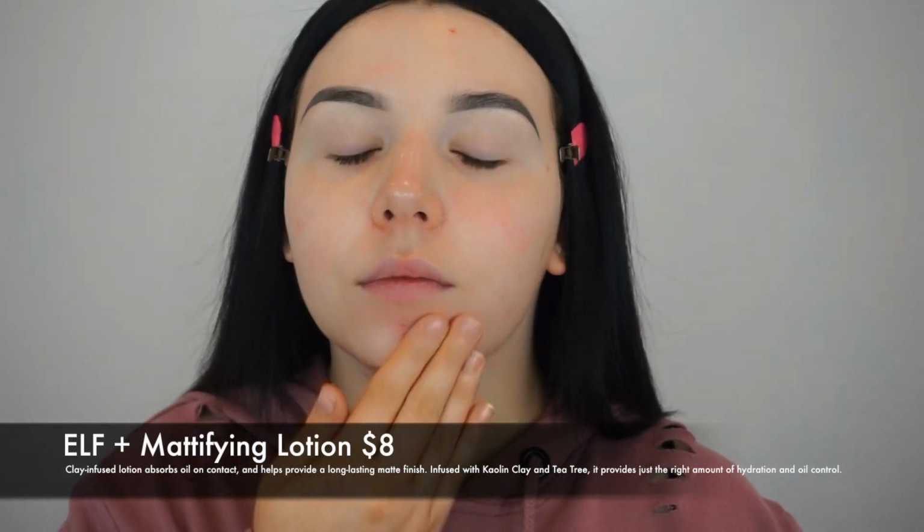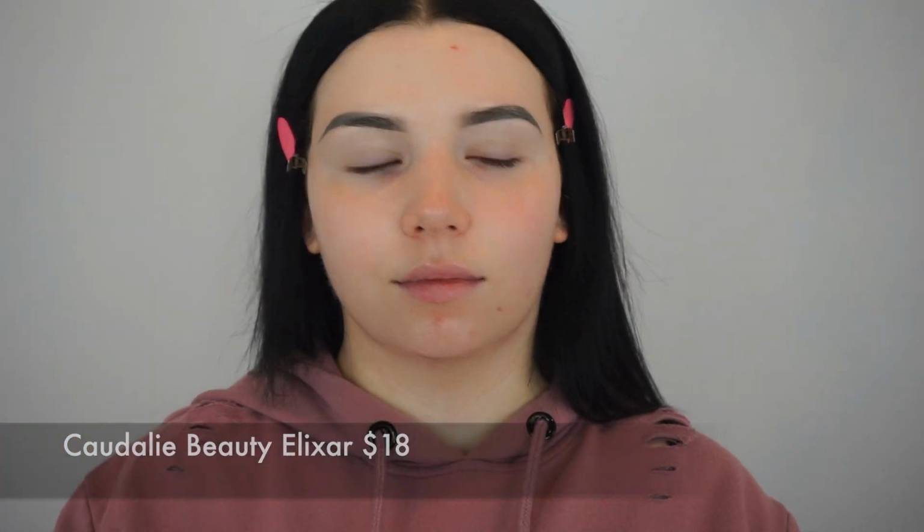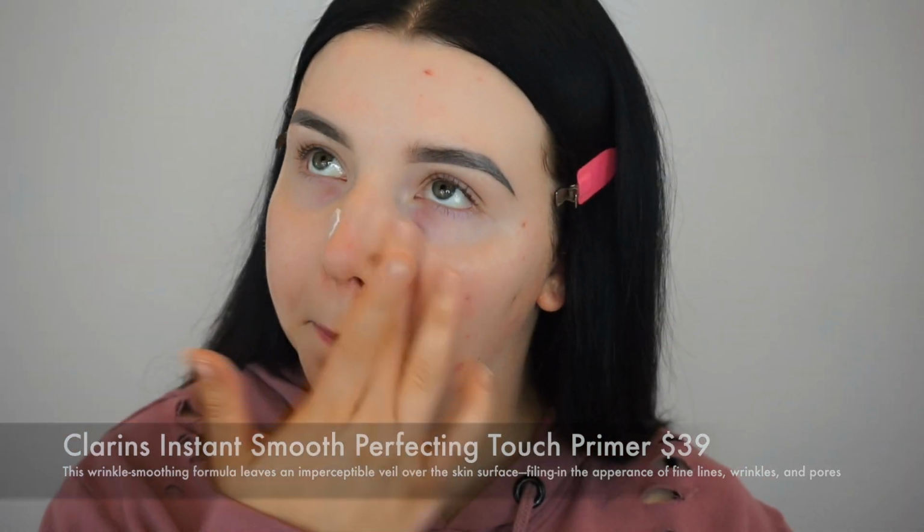Now I'm going in with the e.l.f. Mattifying Lotion. This lotion contains clays and tea tree oil, which helps absorb oil on contact. I have combo skin, so I like to use this sometimes when I'm feeling oily, or when I'm feeling dry, I'll go in with a more hydrating moisturizer. But this does hydrate your skin while getting control of your oils, and I'm using it because, as you can see, I have a few breakouts going on, and that really helps with my breakouts. I've noticed that e.l.f. Mattifying Lotion really helps get rid of my breakouts fast.